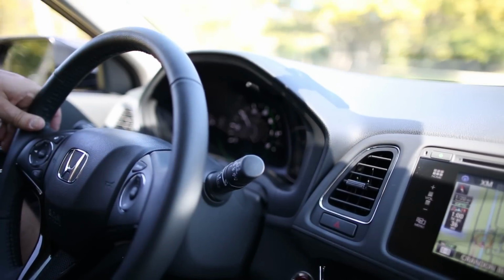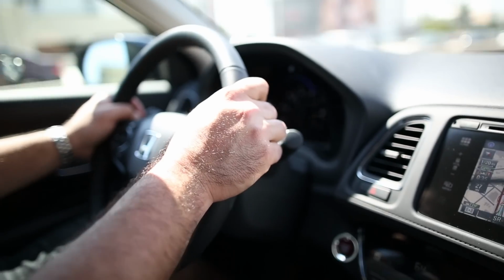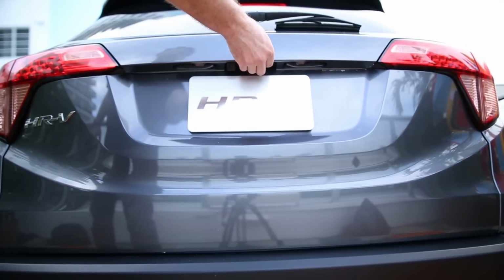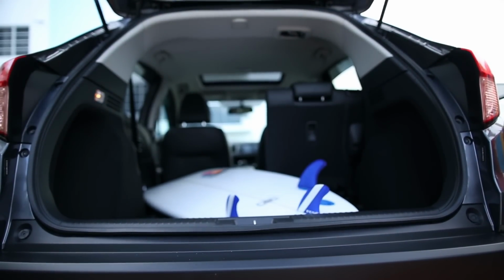The steering has electric power steering, as everything does these days. It's very light. There's not tons of feel there, but you know, you're not going to be hustling this thing around. That's not what this car is about. What we're dealing with is a vehicle that packages smart usability with affordability, and it happens to look good on the outside while doing it.